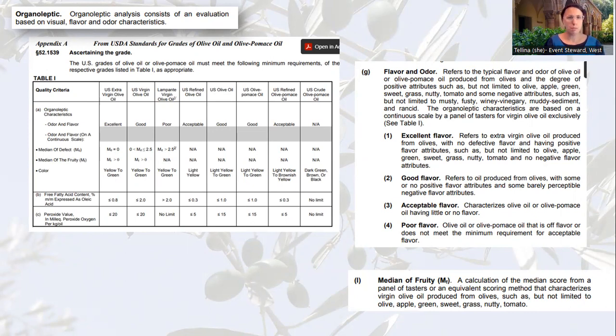So in this little table here, the very first point is going to be the overall, and that is scaled on an excellent, good, acceptable, poor sort of scale. And that is basically a summary of the degree of positive attributes as well as the presence of any negative attributes. On the positive side, they will look at what we refer to as level of fruitiness, which is basically the level of positive flavor attributes.